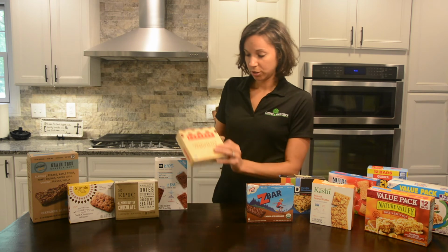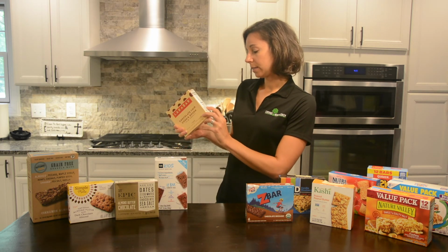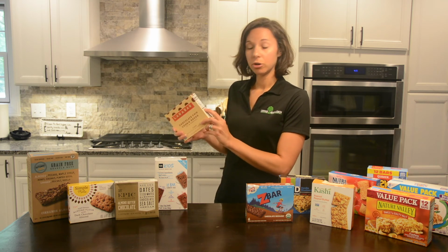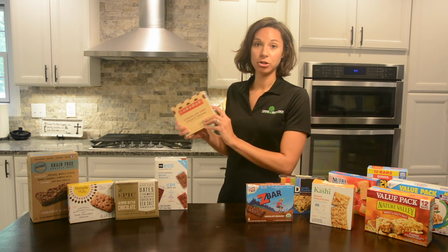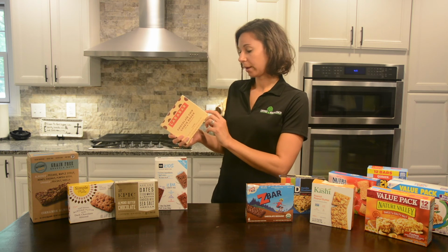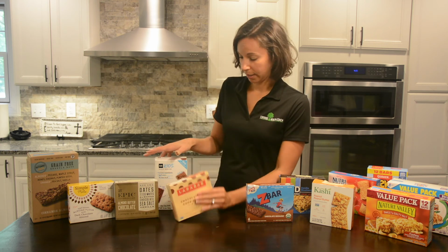Some of these other options here, the Lara bars. This one is a good option. It is made of cashews and dates. It has a little bit less sugar. 3 grams of added sugars. The rest of the sugars are from the dates, so that's great. 3 grams is less than a teaspoon. So this would be a very good choice here.